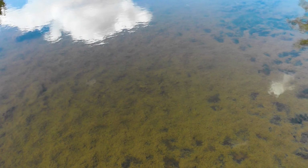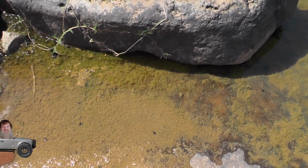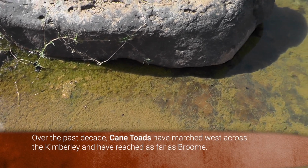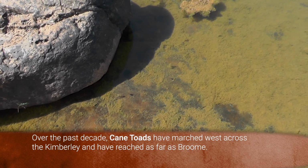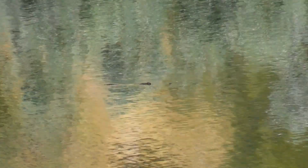Another pool of water, there's heaps of fish in this one. Just found other things in here as well. There's heaps of toad tadpoles under all that goo. Yeah, it's not good. Toads everywhere. Little crocodile out there. It's only a little one anyway.